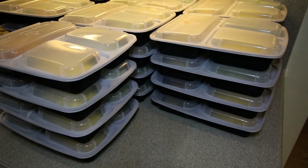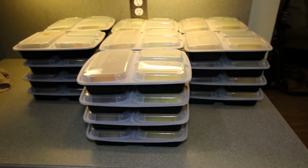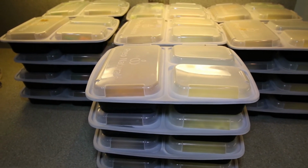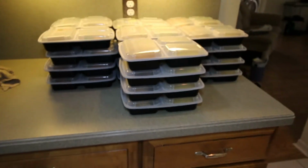I have all these meals, one day's effort, and now I don't have to think about my meals really for the next couple weeks. I can just grab and go, and I don't have to worry about grabbing something that's less desirable in a moment of indecision or a moment that is unprepared, because I'm ready to go. So that's it, guys. That's the process. That's it in a nutshell.